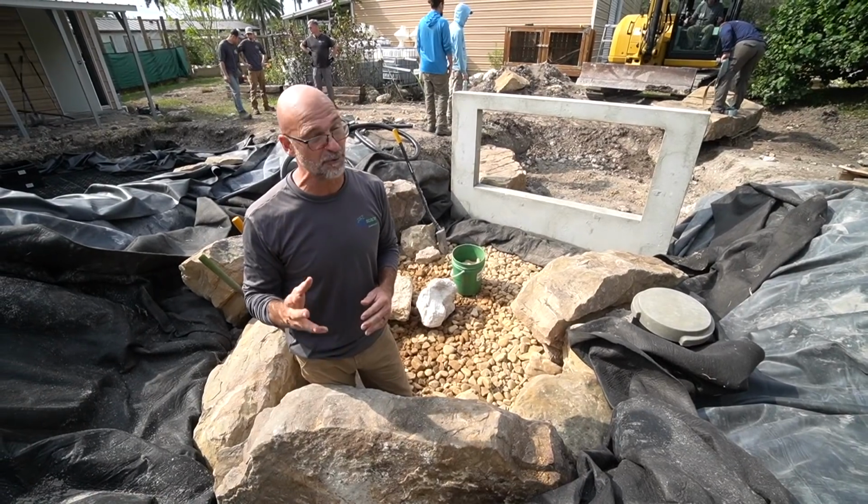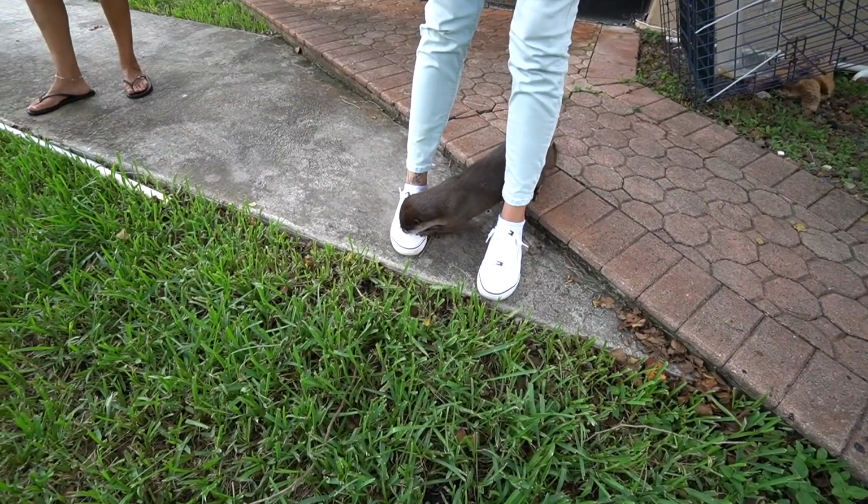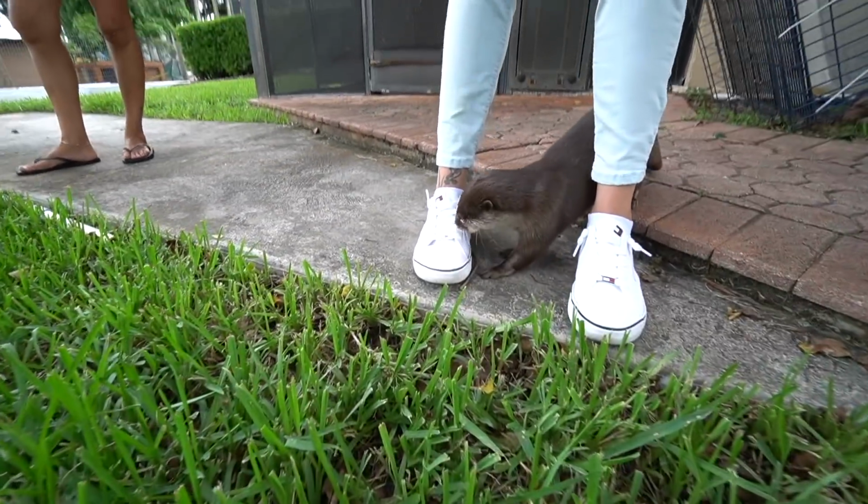I've seen these guys firsthand. I've had them crawling on me. When you're wearing shoes, they got their head, their paws inside your shoes looking for stuff. That's the curious nature of these incredible animals.